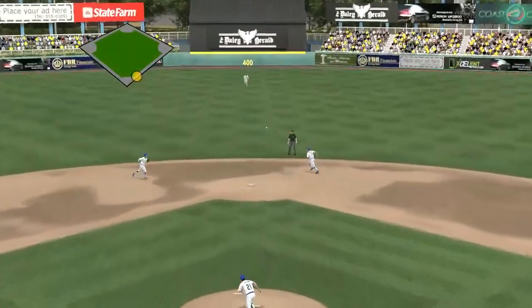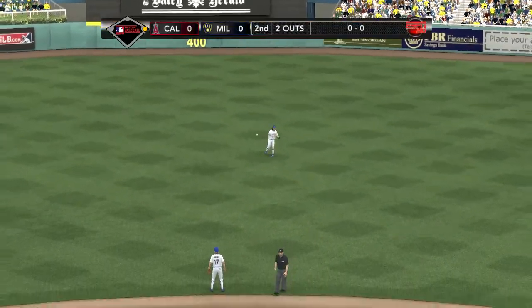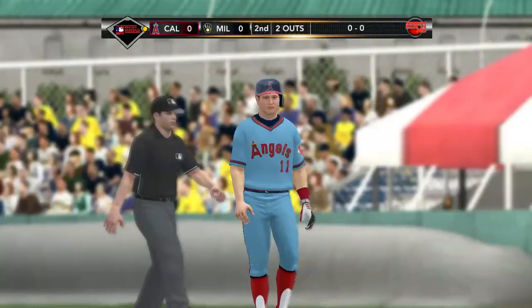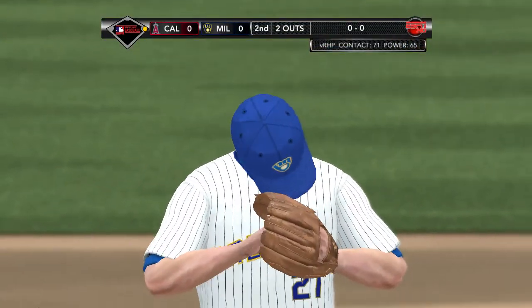Back up the middle. Base hit. Gets it down. That's our first hit of the game for these guys. Well, the last thing you want to do is have a quick inning. That two-out hit right there will prolong the inning. Great piece of hitting. It's going to be Gritch.